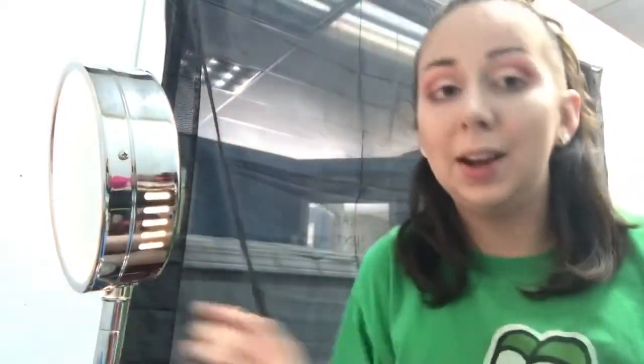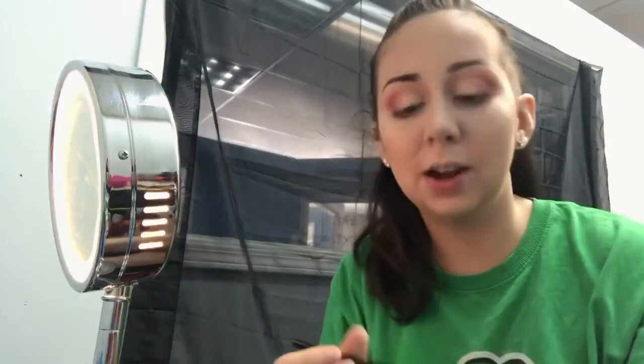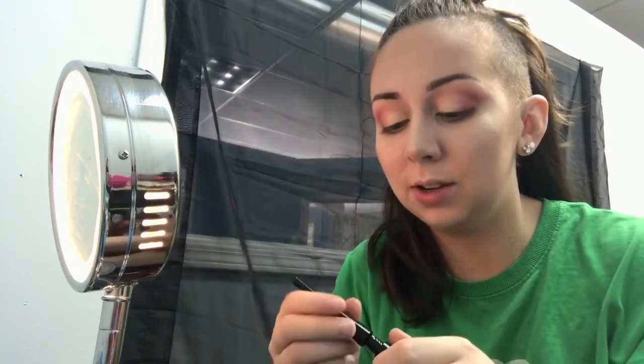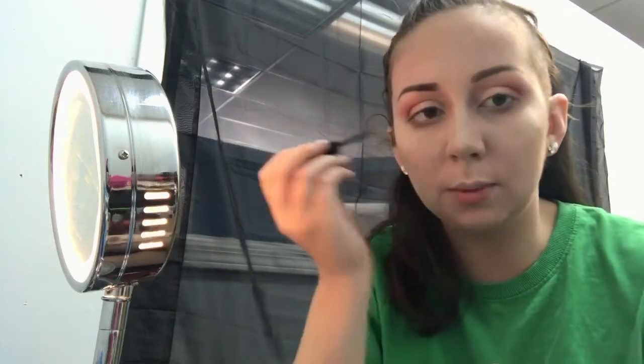Now I'm going to show you guys my secret. It's the e.l.f. liquid eyeliner, and legit this thing is only I think $2. I think it used to be $1, but it's $2 now, and I think it works really good compared to the other ones. It's about the same. I do have to go over it a couple times to make it a little bit darker, but for $2 you can't beat that.